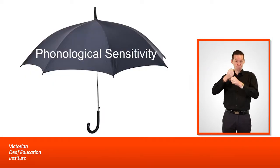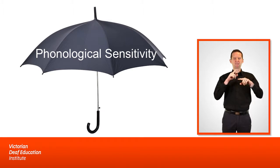We've done quite a bit of work in this area, trying to sort out what different researchers were saying about this topic and the different terminology used. And how we sorted it out for ourselves is to use an umbrella term. And so we have an umbrella here on the slide for you. We're very concrete. This umbrella term is called phonological sensitivity.